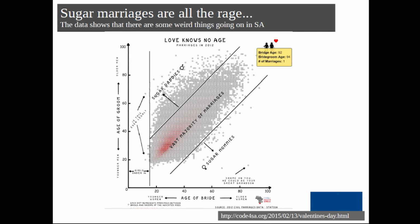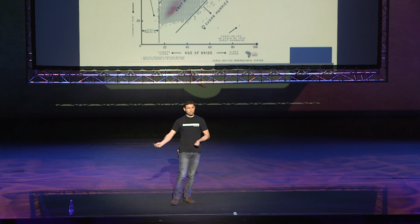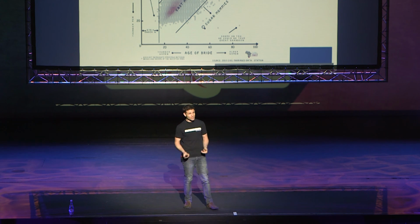Look at the bottom right there. There's this outlier dot. You can't read the writing, it says, shame on you, he could be your great-grandson. This is an 86-year-old woman who married a 16-year-old boy. Crazy. I didn't know that sort of thing was even legal. It turns out that it is, actually. If you are younger than 18 as a boy or younger than 16 as a girl, you can get married with your parents' permission and the consent of the Minister of Home Affairs. Who would have thought that these two stood in front of the Minister of Home Affairs and said, we love each other?